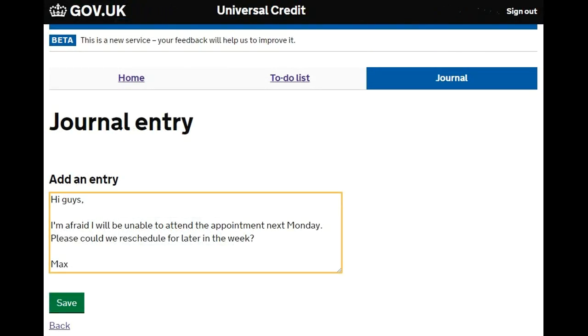What we then have is the option to add an entry in free text. So for the purposes of this, I've simply said that I'll be unable to attend an appointment and I'm asking for it to be rescheduled for later in the week. Again, it's pretty simple to do, but here it is just for you to see exactly what happens.